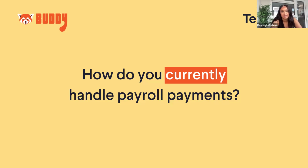We see a real mix of people when they're coming to Telleroo of how they're managing that process currently. Bacs is definitely up there, but we are finding a lot of business owners are struggling to get access to Bacs facilities from their banks these days, particularly if they're banking with some of the newer challenger banks like Metro, like Starling, etc.